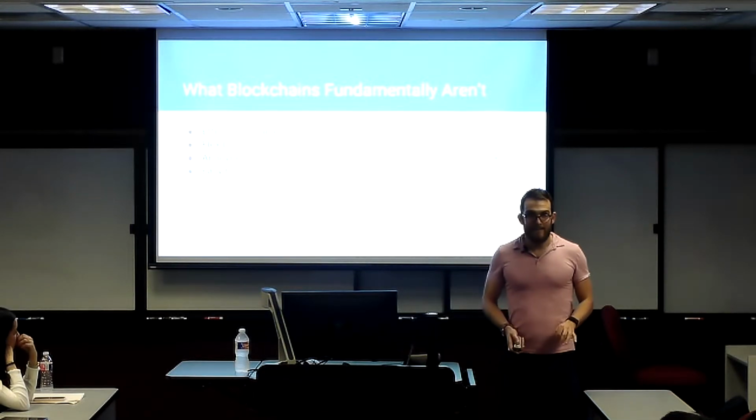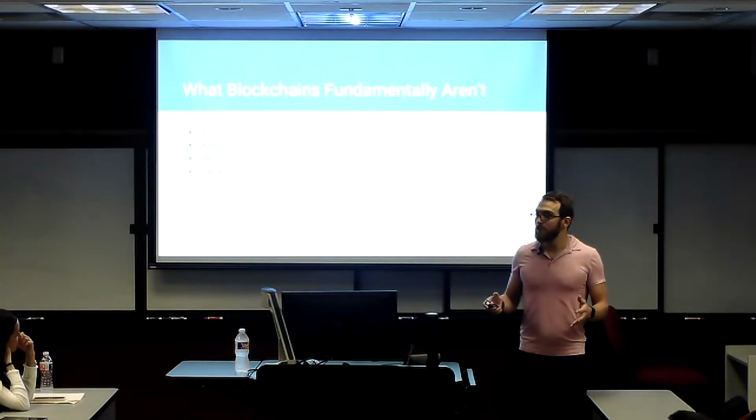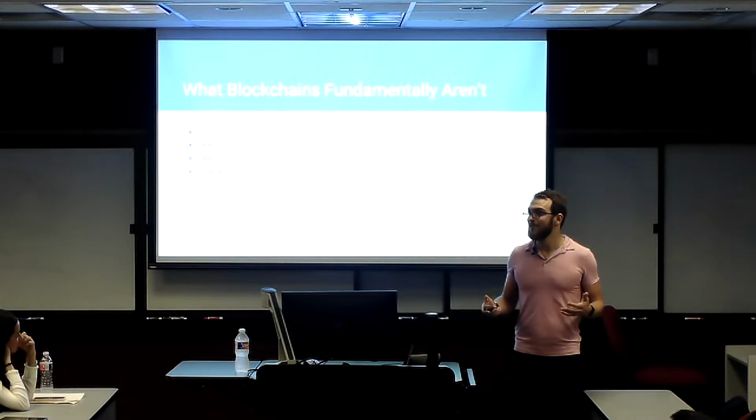Blockchains are not easy to use. So private key management is really hard. And this is a feature, but it can also be a bug. So what's neat about Bitcoin is that settlement, once you have a certain number of confirmations, is final. There's no chargebacks, there's no undo. And if you're receiving money, that's really, really fantastic.